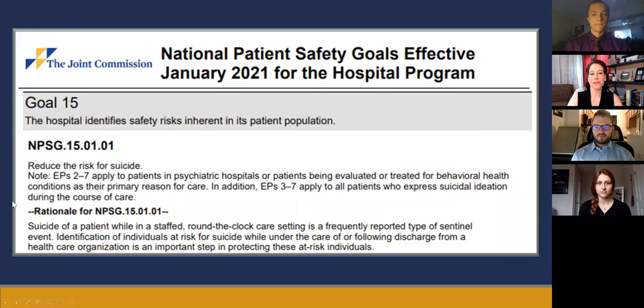The final 2021 patient safety goal that we will look at in depth is number 15, which calls on the hospital to identify safety risks inherent in its patient population, and specifically states that the goal is to reduce the risk for suicide. With the World Health Organization estimating that over 800,000 deaths occur by suicide each year, this is a clear public health crisis requiring attention.